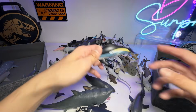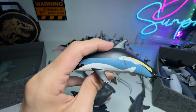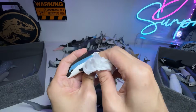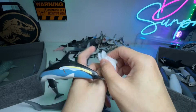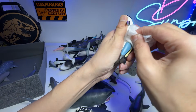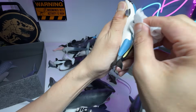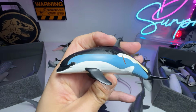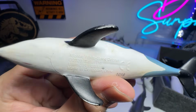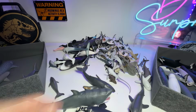Alright, let's see what else we've got. I'm not too sure whether this is a paint arrow or what, or is this something I can clean off. Let's try it. Perhaps it got this little stripe via paint transfer from another figure, but I can't get it off. That's fine. Atlantic white-sided dolphin.